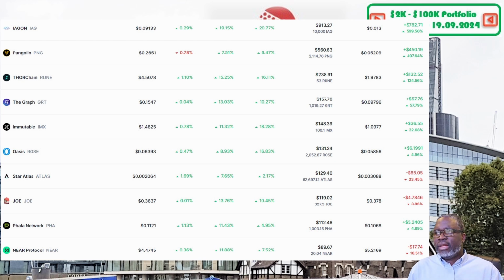We move on to Pangolin and the PNG token, and this week it's priced at 26.5 cents. Portfolio is now valued at $560.63. Week on week, we are up 7.7%, and overall, we are up 107%. Next is Oasis Network and the ROS token, priced at 6.4 cents. Portfolio is now valued at $131.24, and week on week, we are up 18.5%. Overall, we are now up 5%.